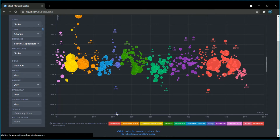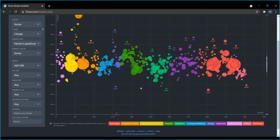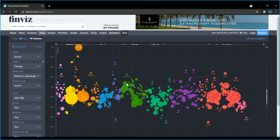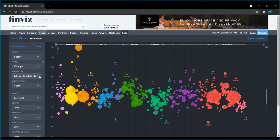What is this NOV down here? It's getting kind of beat up today, right? NOV Inc. I don't know that company, but I might want to look into why they're having such a bad day. And that's just the default options for this bubble chart. I mean, we can change all of these things over here to whatever we want. You can even change the bubble size from market cap to something else.